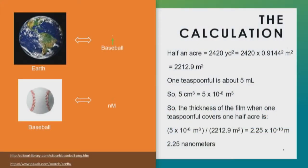So he's run his experiment, and he's seen the effect. Now, the calculation I'm about to show you, he did not run, and I'm going to explain to you why I believe he did not do it. All I did was I took half an acre, which is what he said it spread to. I converted that to yards, and then yards to square meters, so 2,219.9 square meters. One teaspoonful, I don't know how big his teaspoon was, but teaspoons today are 5 milliliters. So I went with that. 5 milliliters converted to centimeters to then 5.0 times 10 to the minus 6 meters cubed. You then divide meters cubed by the meters squared, and you get meters. That is the height of the film.